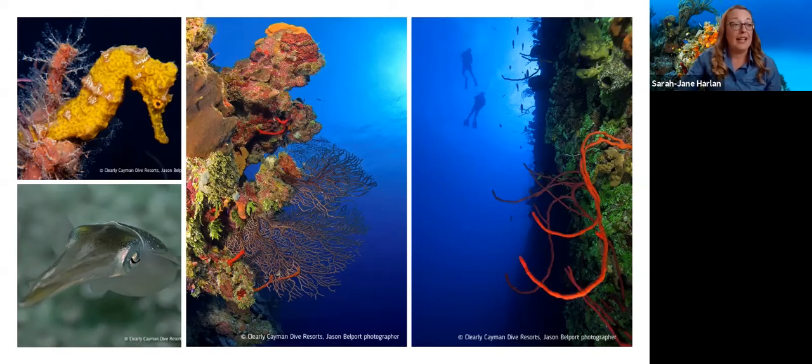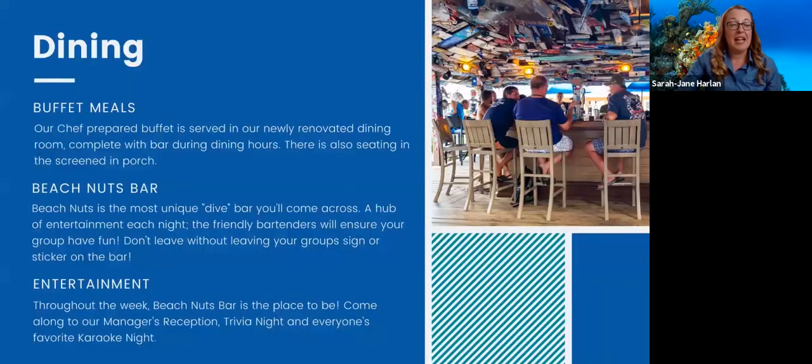Once we have ascended from our dives, it's time to start thinking about food. Again, as with our other properties, we do serve our meals buffet style. But we have a dining room which has been newly renovated on Little Cayman. And we have a screened-in porch area as well if you do not like to be seated in the AC.